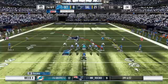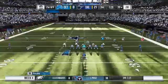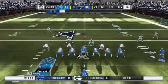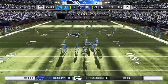I don't think any of us were surprised that they decided to start this drive on the ground after the last two drives ended in interceptions. Unfortunately, though, not a lot going on that first play. Yeah, I think the anticipation was felt also by the defense.